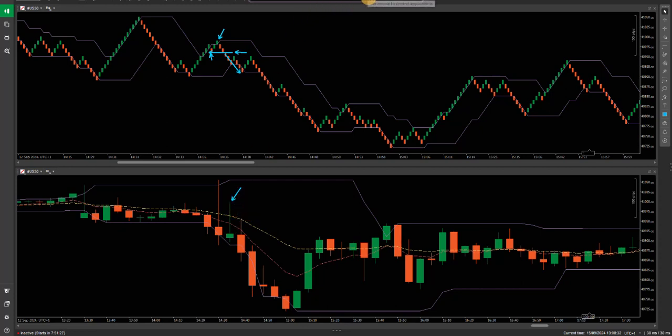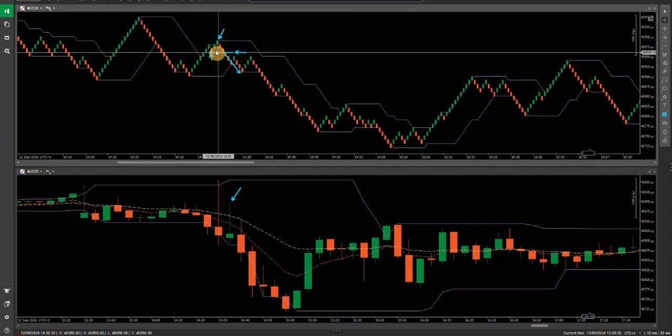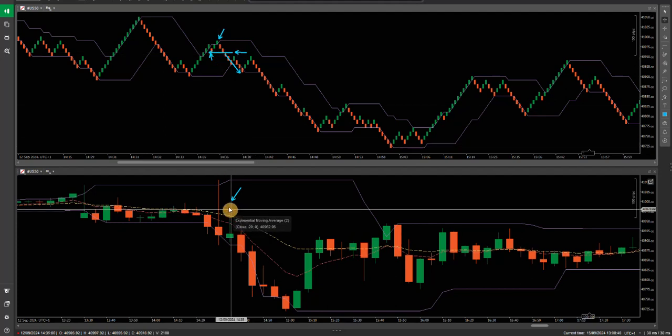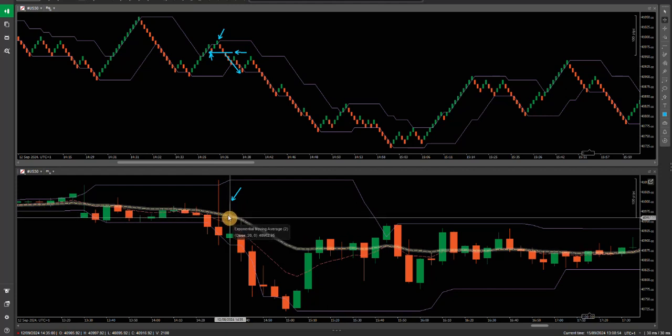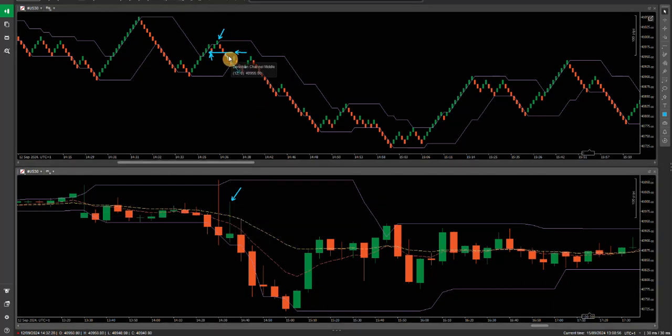Okay, and again, if we look at where you would have got in here, the price is about 60. Let's have a look at this one. 78, 64, 58. So it had been pretty much right on the yellow line when you entered that trade, doing it this way. I think this is probably the better way.